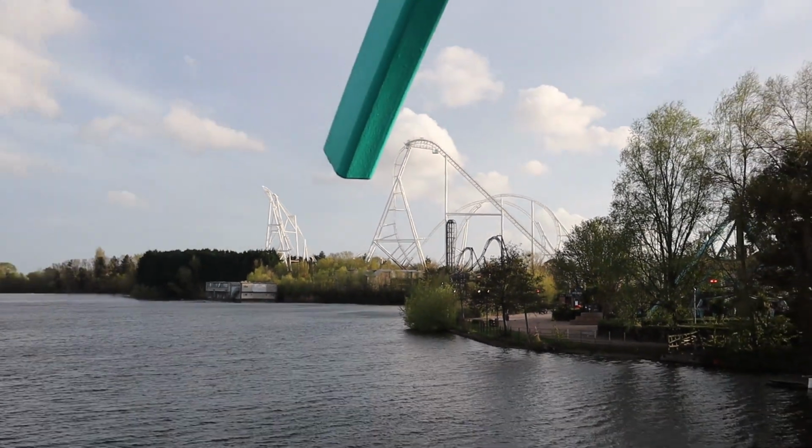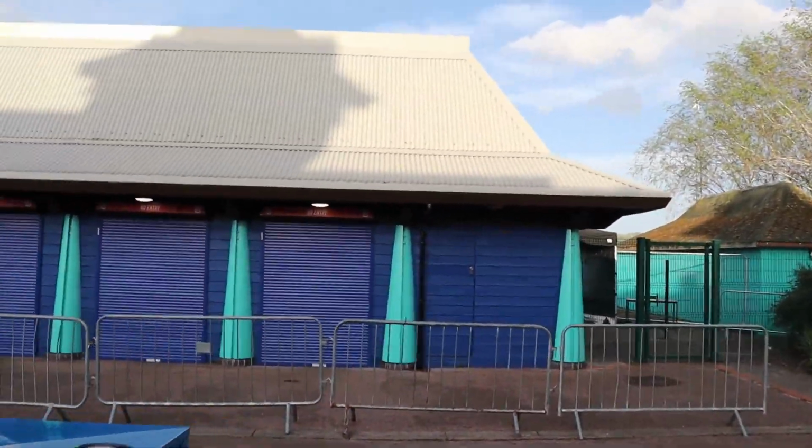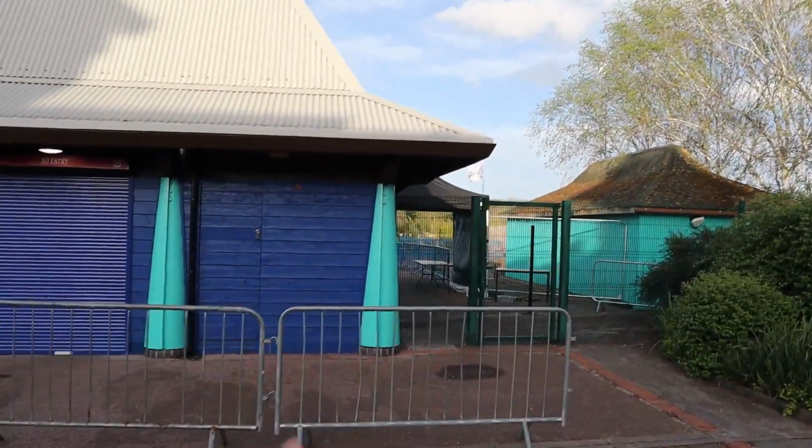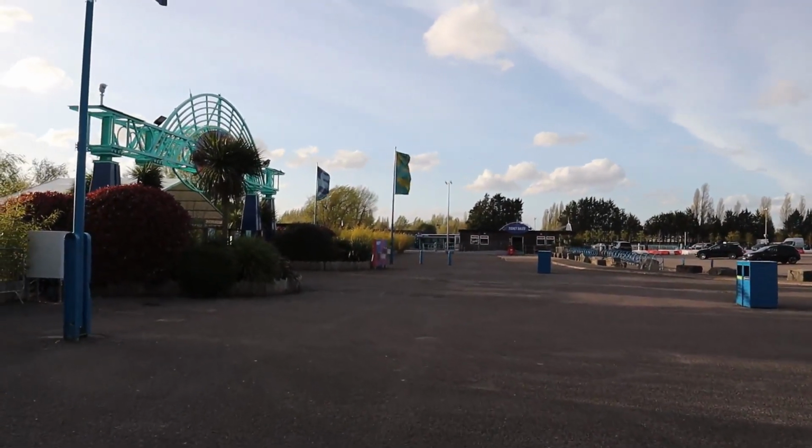Look at this beautiful park. Same goes for down here at the front entrance. All these security huts that they used to use, now they don't use. They use the marquees in front of the security huts. Don't ask me why. But yeah, all been painted up. Same goes for the outside of Thorpe Park then. It's all been painted up.